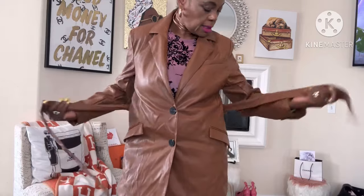No damage there. Now, if you're wearing 100% genuine leather, okay, we're not seeing that. If we're wearing 100% genuine leather, then we'll be like, oh my God, my leather. It's going to have watermarks. But not with faux leather. Super cute.